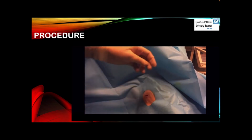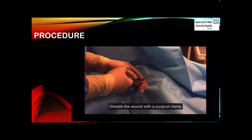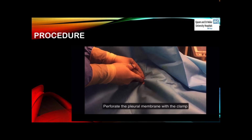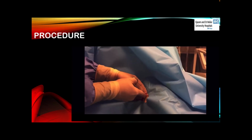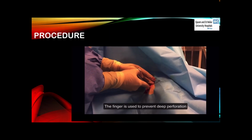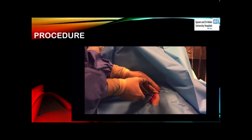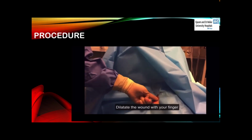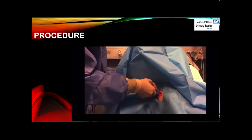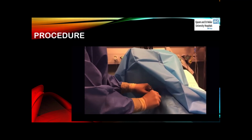Now we cut the skin parallel to the rib and dilate the wound with the surgical clamp. And we'll go straight away to the pleural membrane. You can see the give happen, and you can see how to dilate. So you go out and dilate, and then put your finger inside and dilate again. You guide it and insert the chest drain.